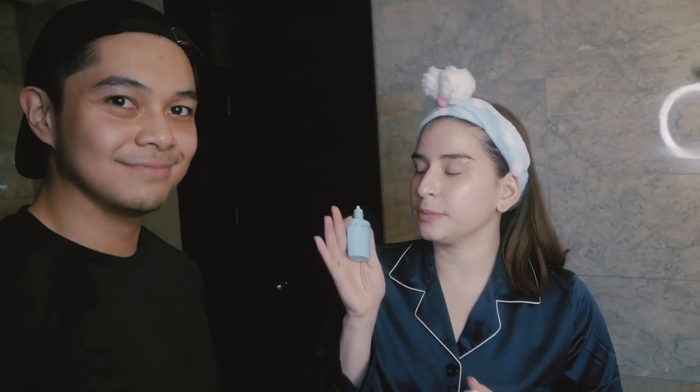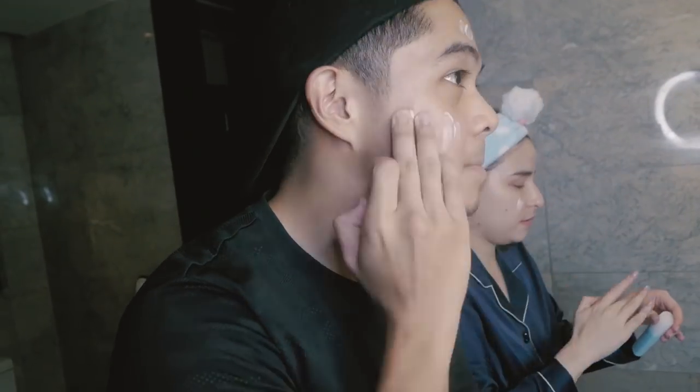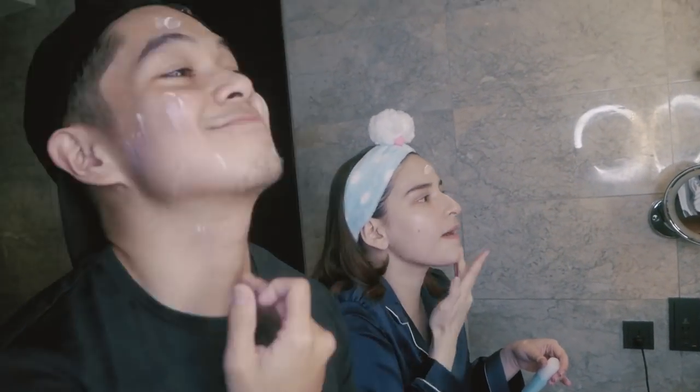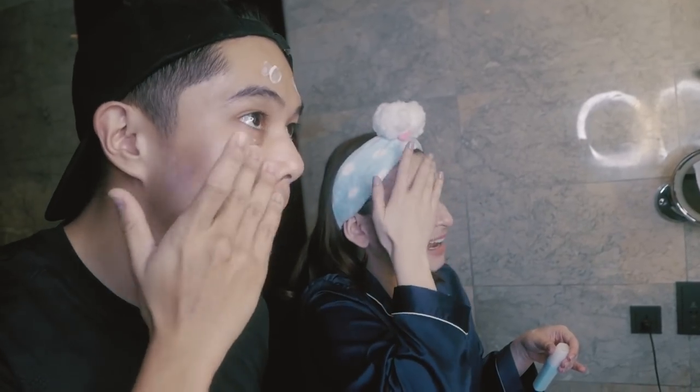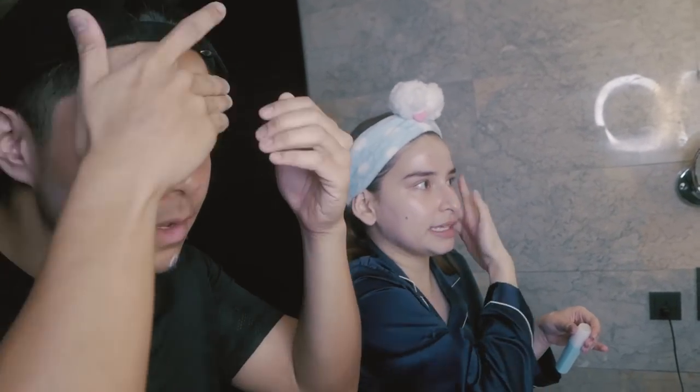Today, we're going to be using the Protective Day Lotion. I like this because it's not oily, it's very light. It's not heavy on the face, but it gives your skin a glow. I love the glow that it leaves your skin.